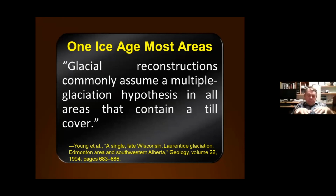But in Alberta, well, a great place for the ice, they used to say from 3 to 5. Now they only say 1, as this article from the journal called Geology says. And glacial reconstructions commonly assume multiple glaciation hypotheses in all areas that contain a till cover. Till is a glacial jargon for glacial debris left over after it melts. There's evidence of just one ice age on the land.